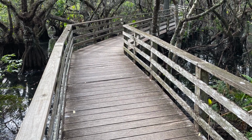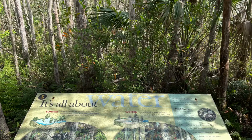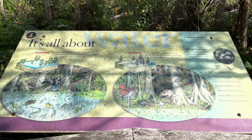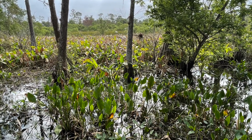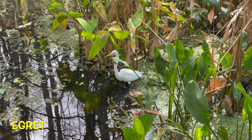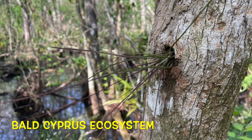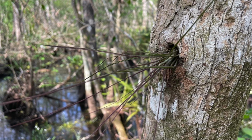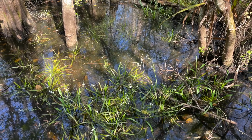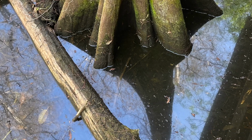So now the boardwalk starts going into kind of what you think of as a proper swamp and continues on. There's great signage everywhere that kind of explains what you're seeing, lots to learn about. There really wasn't many mosquitoes or anything like that. There were egrets and all sorts of other waterfowl that we saw. The bald cypress part of the hike was my favorite. Not only did it have soaring cypress trees that are about 500 to 1,000 years old, but it had a really interesting understory full of flowers and wildlife and all sorts of things to take pictures of and to investigate.